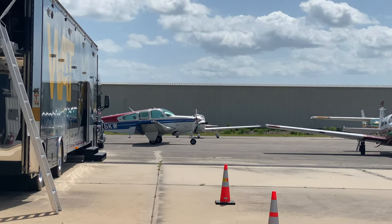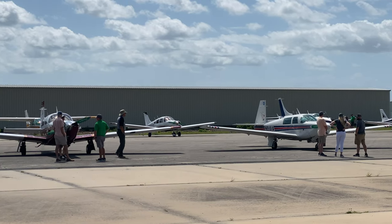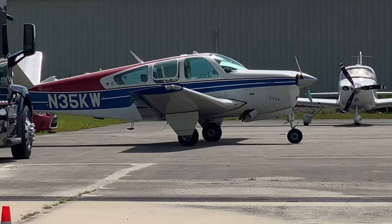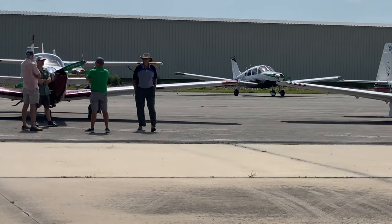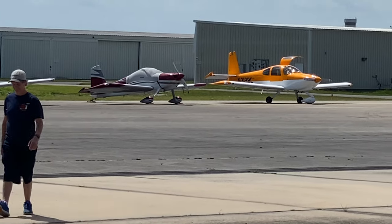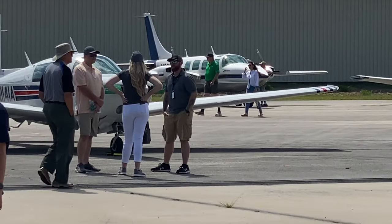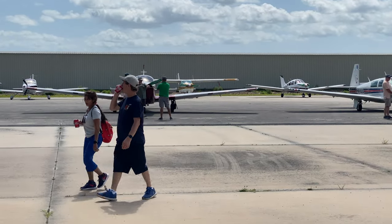Okay, five after 11, and the ramp is filling up. We have got just about everybody represented now. We've got a Bonanza there. Beech is represented. A couple of Mooneys out front here. A couple of Vans there in the back. Comanche. That cool Aerostar we just saw. So yeah, it's getting busy.